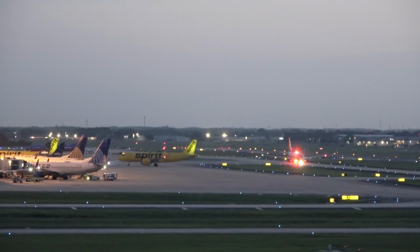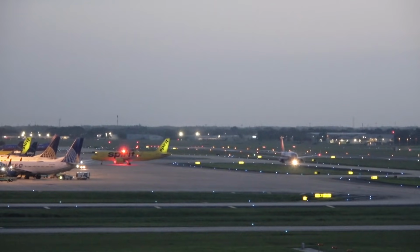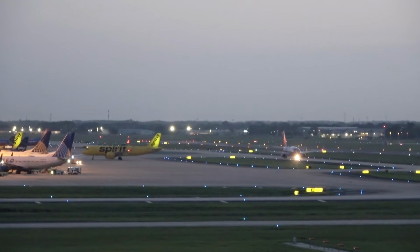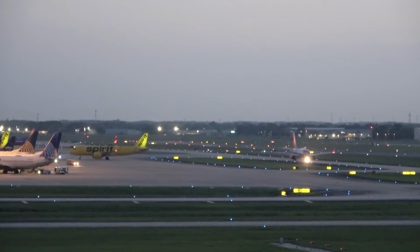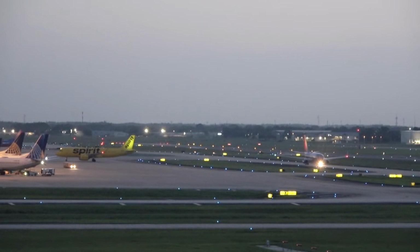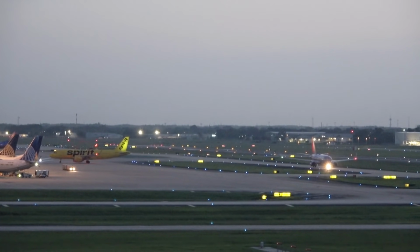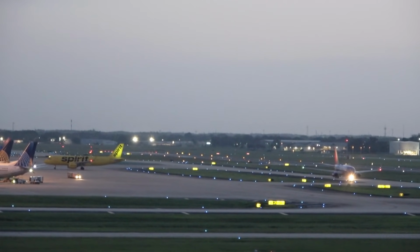Breaking news, TSA passenger counts. Sunday, July 11th, new passenger record: 2,000,198. Just a tick short of 2.2 million. Friendly skies are getting busier and busier.